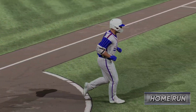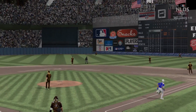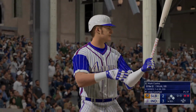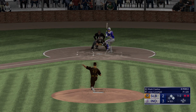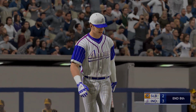Man, a big swing for Dominic Smith. And that one was not really a cheapie out there to left center field. It went all the way over the wall there, and the advertisements, went completely over it. Man, what a huge swing. That's just a strikeout there by Mark Hanna.